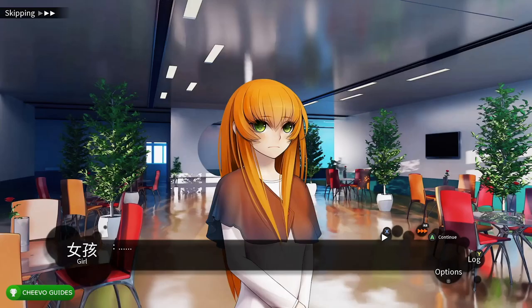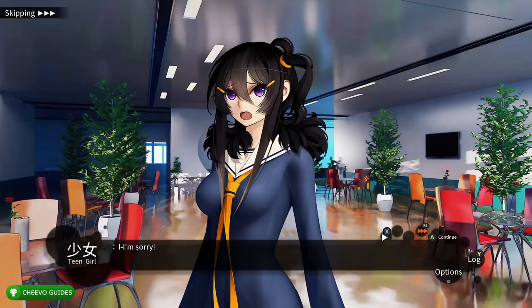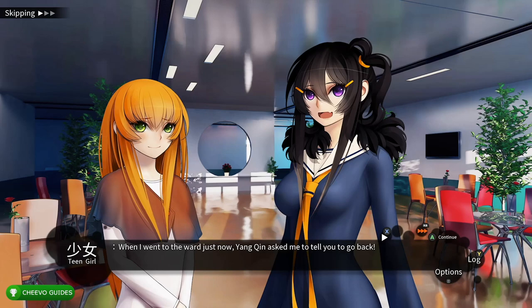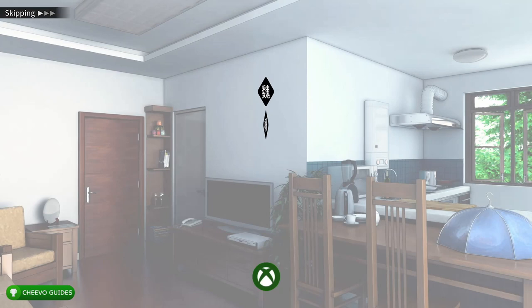Now, what we're going to do is strategically save our game in two different spots in an effort to not have to play through two full playthroughs, because that would extend the completion time quite a bit. So we're going to save ourselves a little bit of time with some saves. I'll let you guys know when to save.